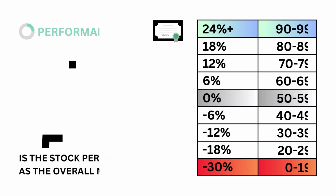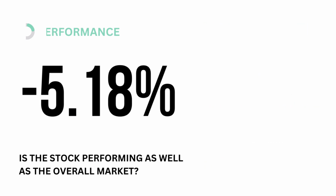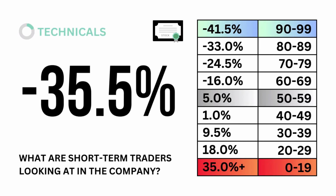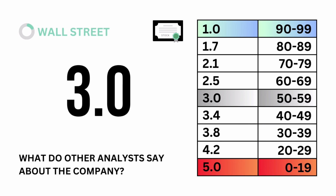Let's look into stock performance. Is the company's stock performing as well as the overall market? Next, let's look at dividends. Does the company pay out a dividend, and how much? Third, technicals. What are short-term traders looking at in the company? And fourth, Wall Street. What do other analysts say about the company?